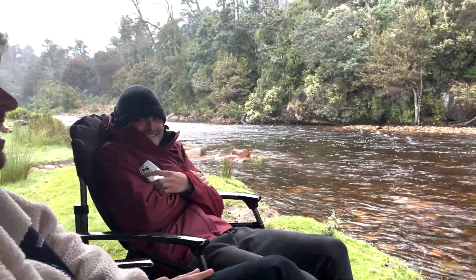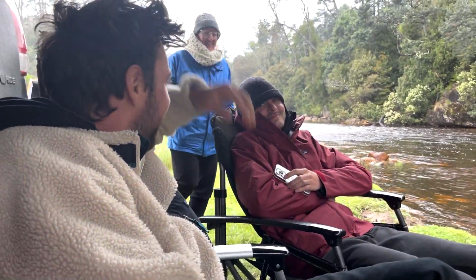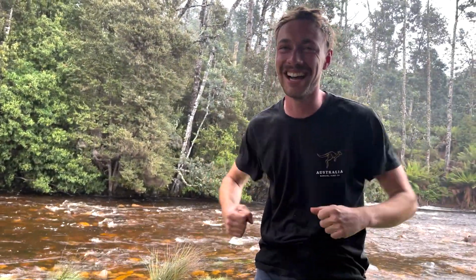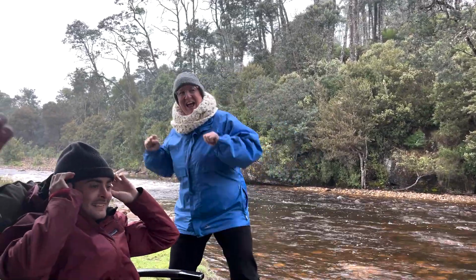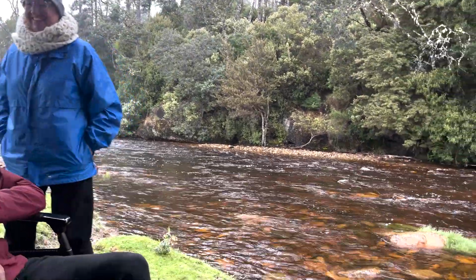Here we are, last day in Tasmania, last river camp. These two young fellas do not want to go swimming. They're chickens. This young man, however. Biggest chicken of all. We're the last people to ever camp here. That's it, last people to ever camp here. They're going to block this off tomorrow.